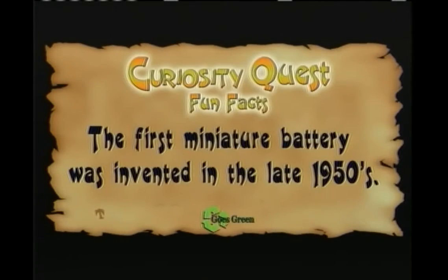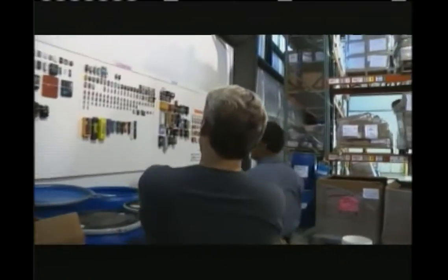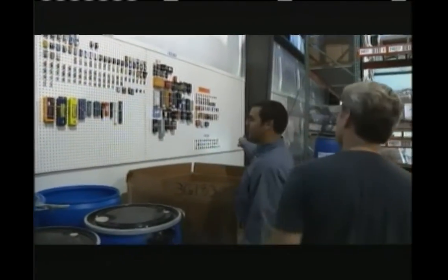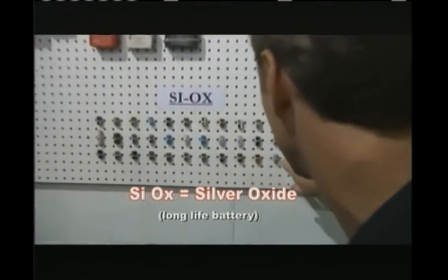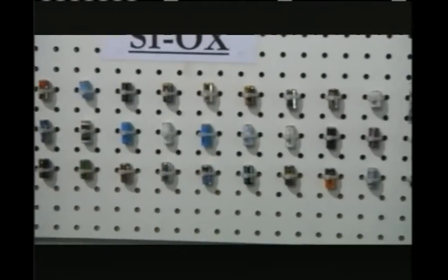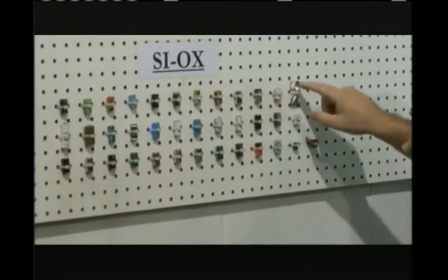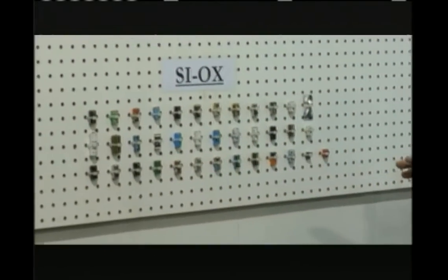Here's your fun fact. The first miniature battery was invented in the late 1950s. Here's all the different types of batteries we've gotten in through the years. It starts with the little small ones over here, which are called silver oxide. I'm trying to make them relevant and understandable for everyone out here. These would be in cameras, right? Yeah, cameras are a real popular thing. Watch batteries come in a button cell. You'll see the one there, that's a little button, the Energizer in the top right corner. Oh, yeah. So that'll go in a watch.